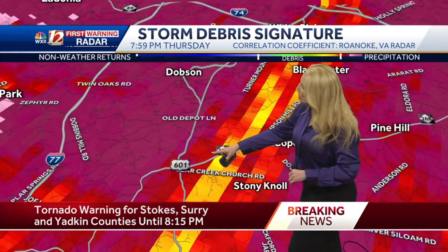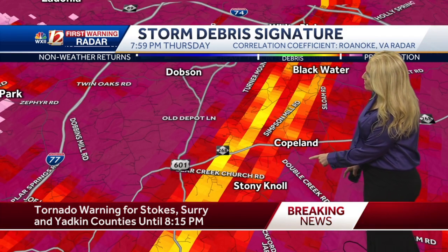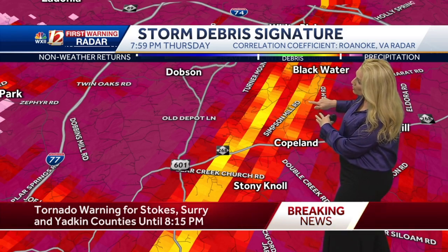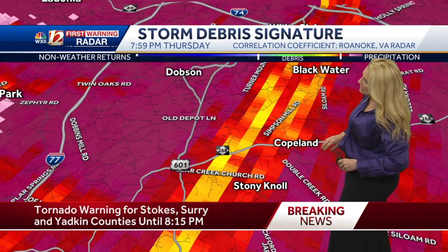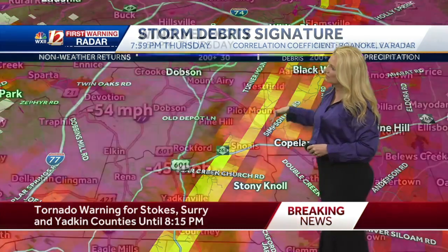So along 601 through the Briar Creek Church Road, Stony Knoll, heading out to our Double Creek Road, we want you to be seeking shelter. Simpson Mill Road, up through Blackwater, and as we head through Copeland, these are the zones that we're most concerned about with possible tornadoes on the ground at this hour.